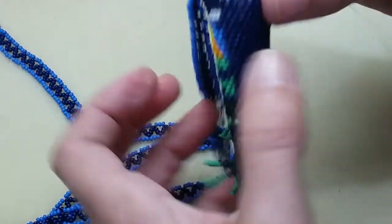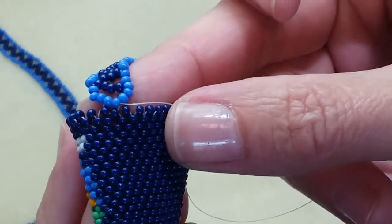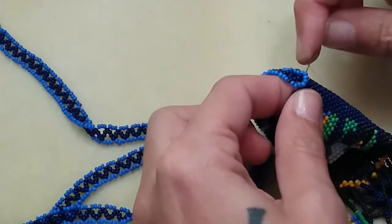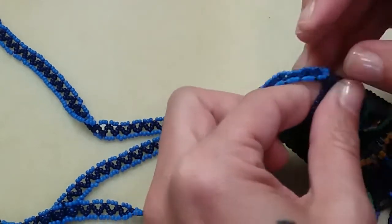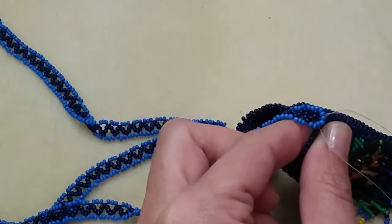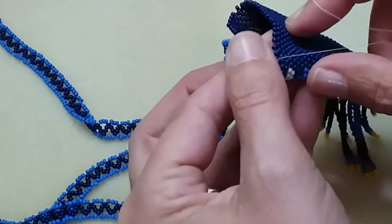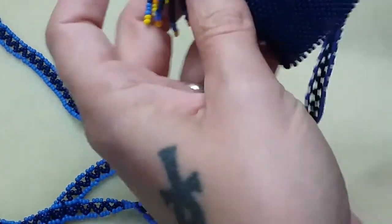But that way, as you can see, it's nice and secure. And I'm going to go through these blue beads one more time, if I can get through. It's kind of a tight squeeze after a while. Just like that. There we go. And we want to make sure, double check, we're tight on that.